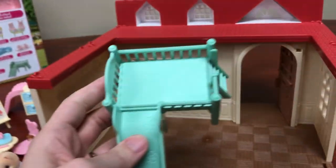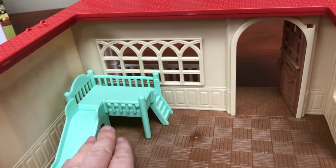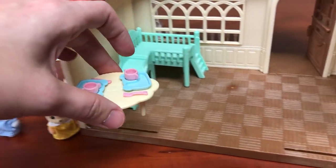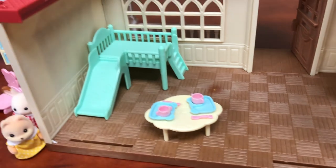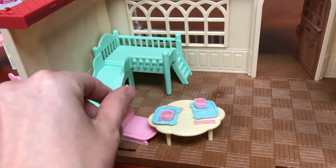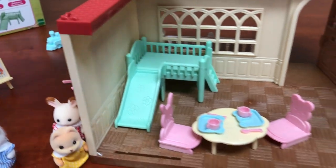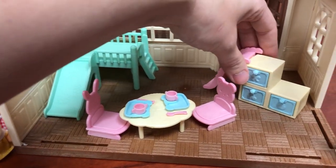All right, well, let's put this furniture in here. So this is the one that came with the original Raspberry home. Again, I'm not too fond of it. It's kind of bulky. It takes up like half the room. But we'll put some of these pieces of furniture in here, and then I will bring out the other pieces to compare it to.